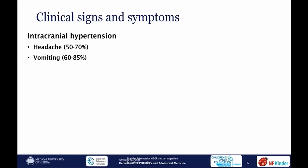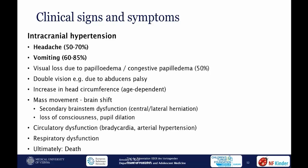If we're talking about intracranial hypertension, we're talking about headaches that are present in up to 70%, and vomiting in up to 85% of those patients. But of course, there might be papilledema leading to visual loss, double vision due to abducens palsy, and an increase in head circumference in children below the age of 3 is very likely to happen. There might be mass movement with secondary brainstem dysfunction, loss of consciousness, and at a late stage, circulatory dysfunction, respiratory dysfunction, and ultimately death.